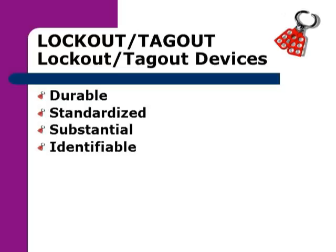Locks and tags must clearly identify the employee who has applied them. Tags must also warn against hazardous conditions if the machine or equipment is energized and must include a legend such as "Do not start," "Do not open," "Do not close," "Do not energize," and "Do not operate."